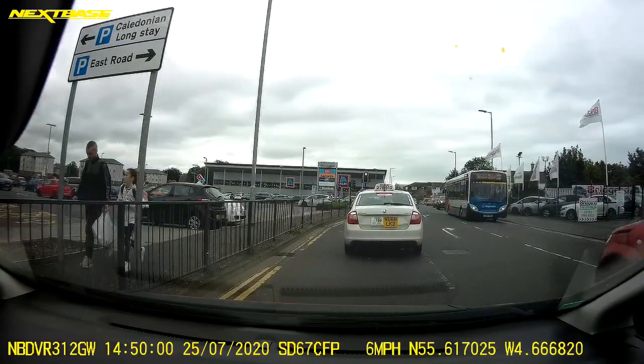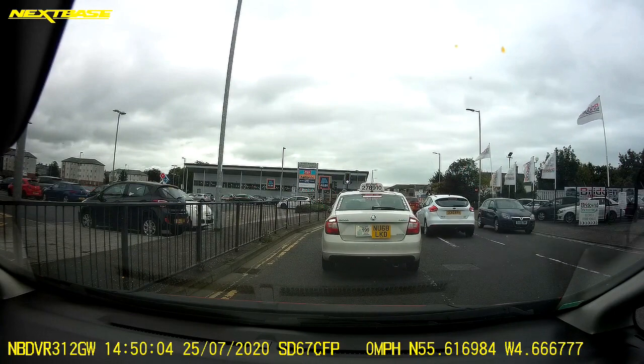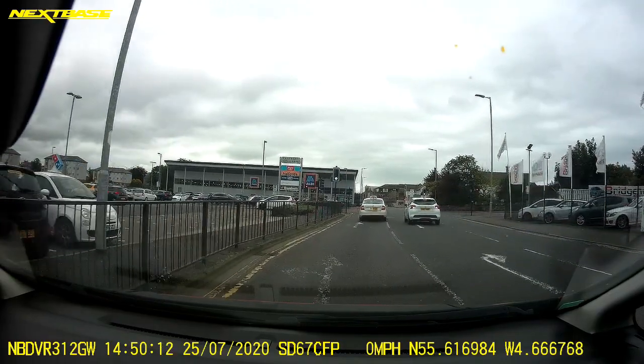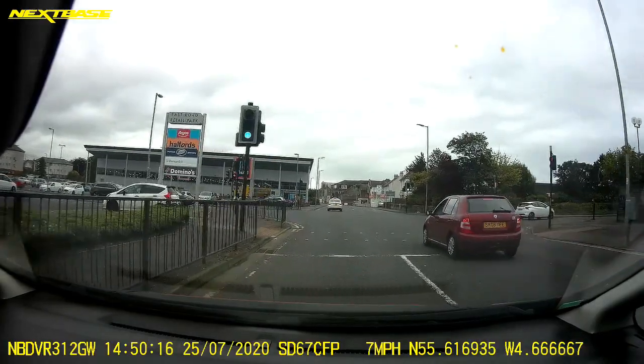So here I am five cars back, so I could quite easily go into neutral with the handbrake on, but the lights have just changed to green, so I'm straight into first gear. Wait for the traffic ahead to move off, but at least a car length from me before I start to move.